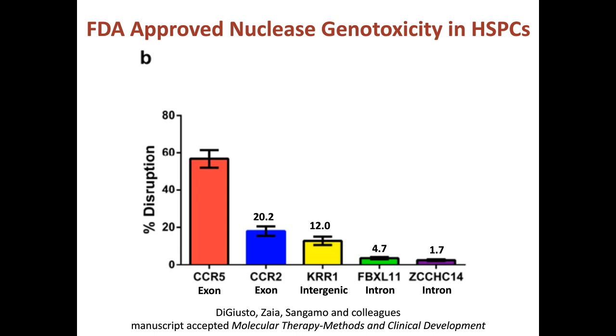And what they found is that their ZFNs created insertions and deletions at several other sites in the genome. But what they showed through a combination of bioinformatics, which showed that these off-target sites seem to have no biologic importance, combined with functional studies showing that populations of cells that had undergone modification with these ZFNs were completely equivalent to unmodified cells, the FDA said that they would give approval to a phase 1, phase 2 trial using these ZFNs. And I think that is our first evidence of what our standard is for specificity in terms of bringing a nuclease-based genome editing approach to the clinic.